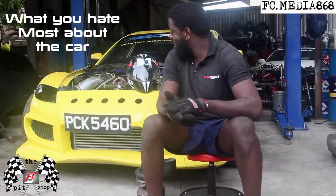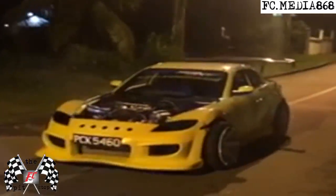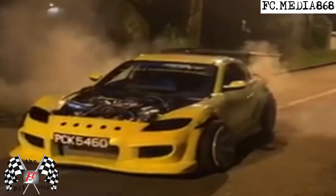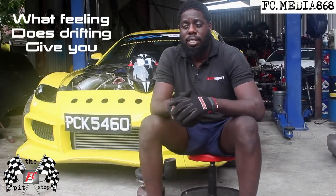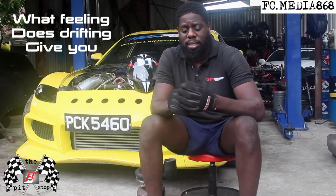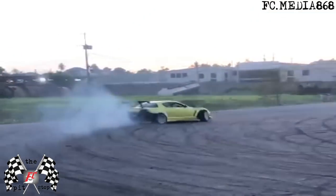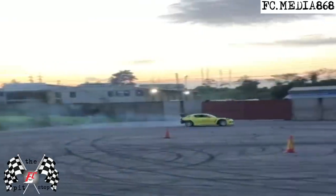What I hate most about this car, right? The attention. We have a very low margin of error, you know. Once you make an error outside there, it just goes viral. So that's what I hate about the car. A sense of peace, a sense of happiness to go outside and have fun with some friends. That's the happiness.